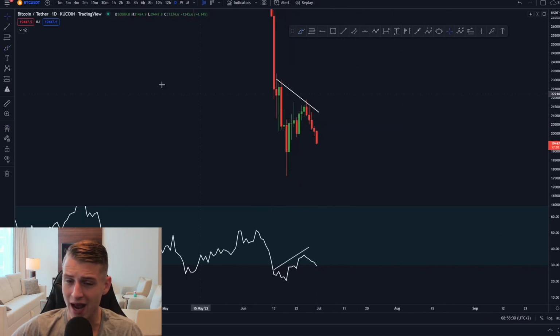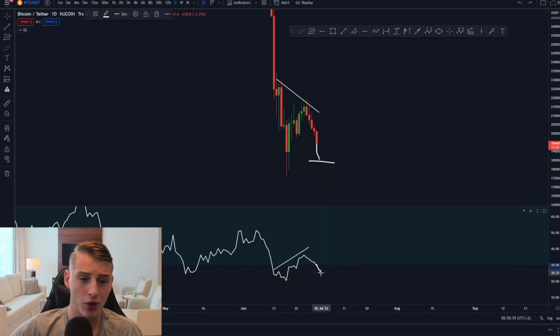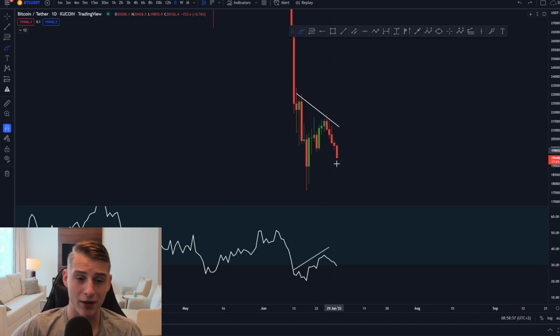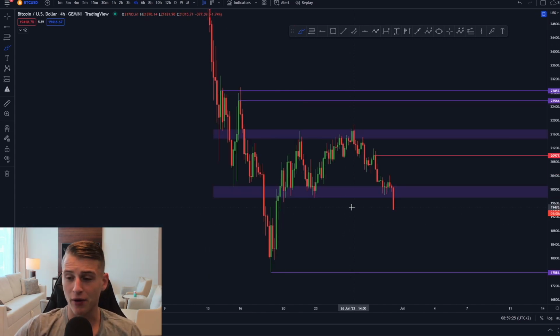But what I would like to see is the daily time frame setting a lower low on the price action, confirming the lower low, and setting a higher low on the RSI. That is going to be the signal where we could be opening massive long positions on this market, because that is going to be the confirmation of the bullish divergence on the daily time frame, and that will occur somewhere around 18.5k in the price action. So yeah, there could definitely be some more downside to come on this market, and if there is more downside, I will definitely benefit from it, because the lower we go right now, the closer we come towards that inevitable reversal place in this market. So that is going to be very important to look out for.